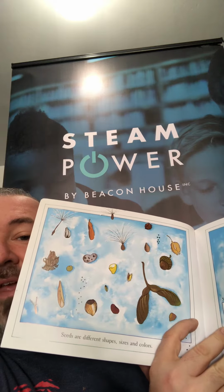Seeds are different shapes, sizes, and colors. If you look around, there are lots of different types of seeds. They're not all the same. All seeds grow into the same kind of plant that made them. So sunflower seeds, if you have some of those around, make sunflowers. This little acorn here makes an oak tree. It comes from an oak tree and makes more oak trees. Whatever plant the seed comes from makes a new one of those plants. So you have the apple tree, and the dandelion that we see a lot around here.